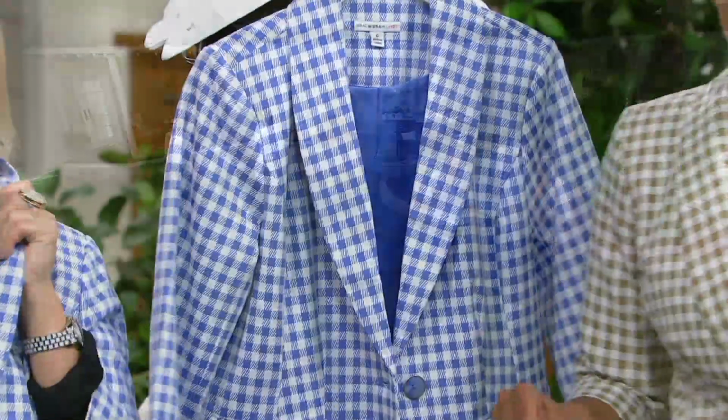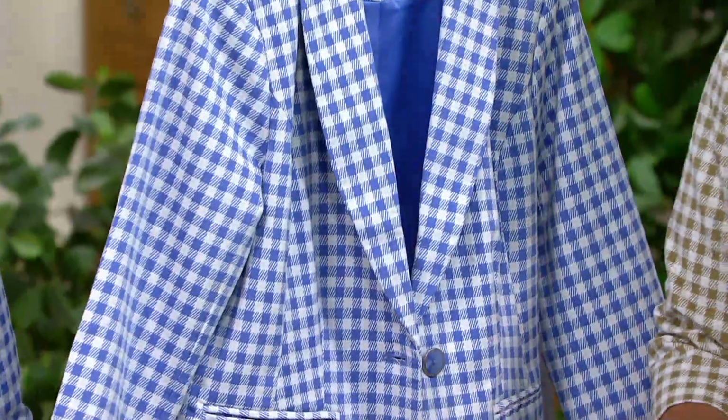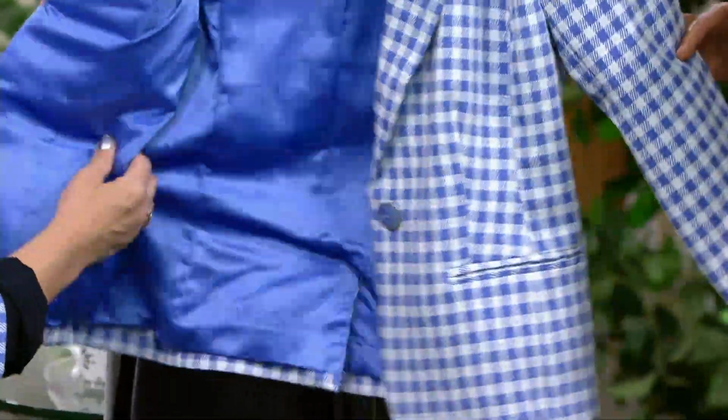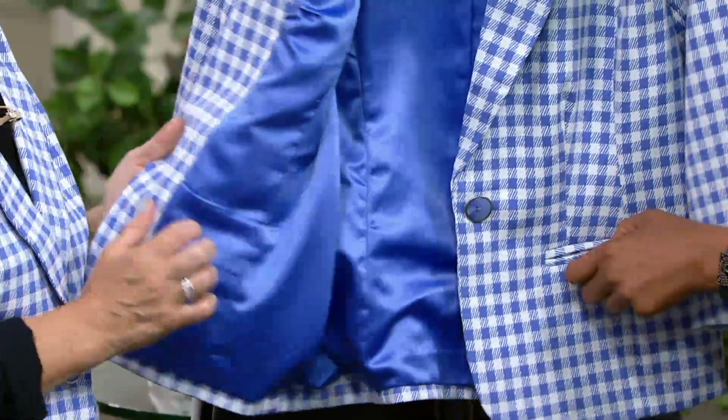You're getting a piece that is designer styled and created. I just slipped it on. I love how the lining feels. I have a tank on underneath. The lining feels really great, first of all. Not only do you have this shawl collar, but you do have these slash pockets that are working.